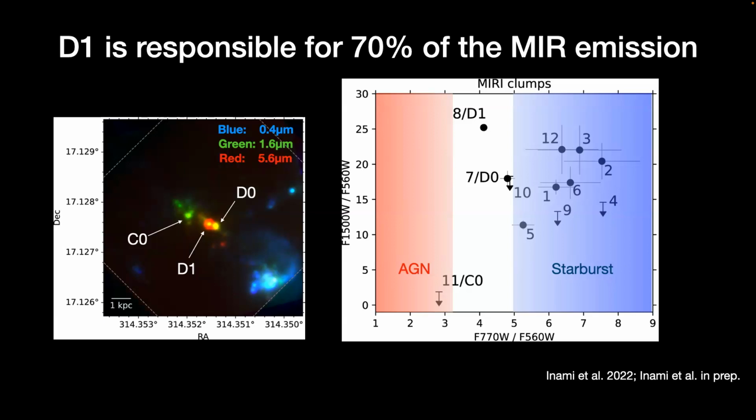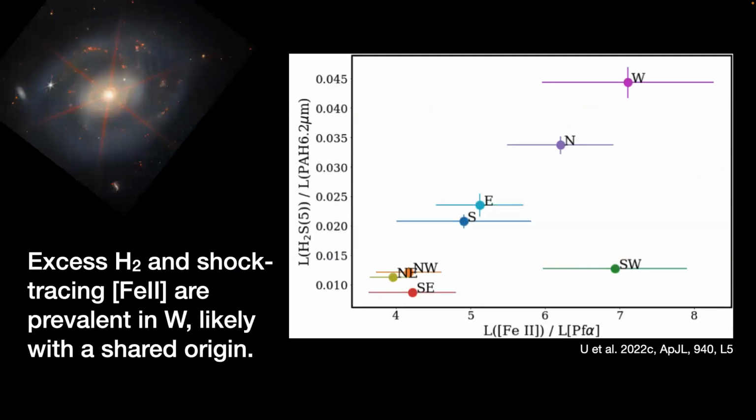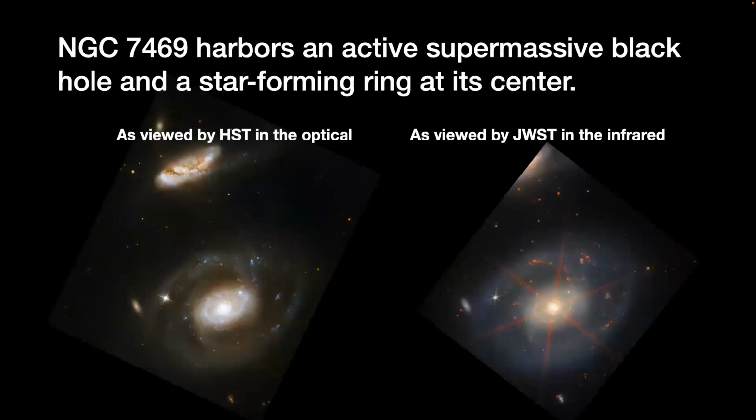You have your own JWST program. Can you remind me, just for my curiosity, how the sources in your program are distinct from the sources in GOALS? Yes, let me go back to this one.